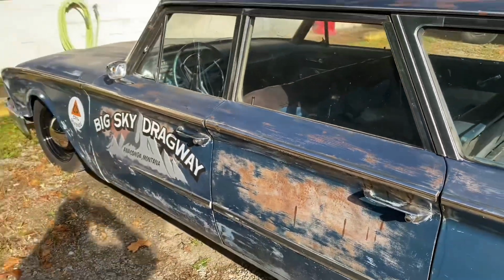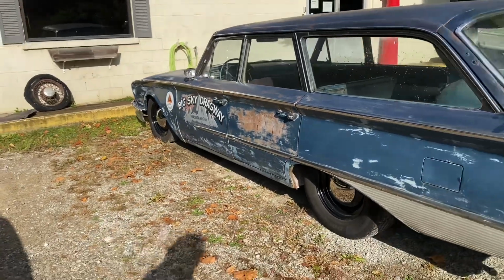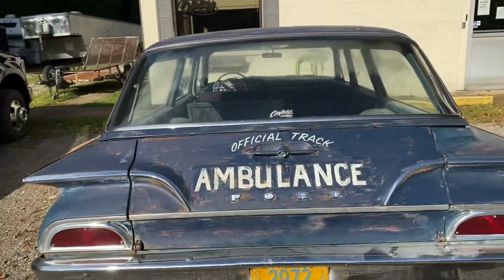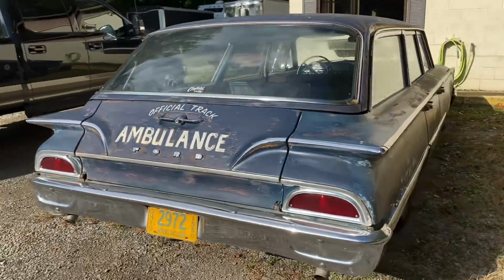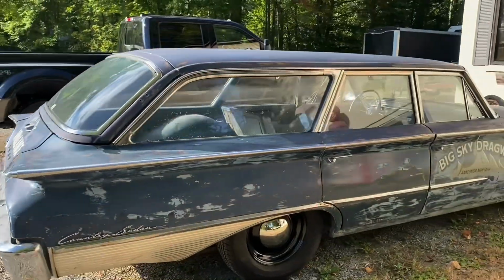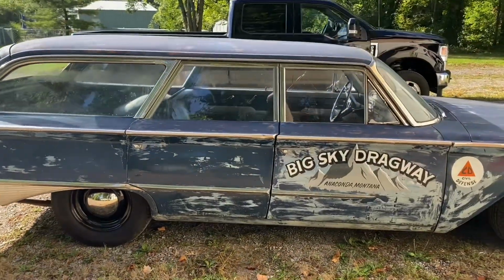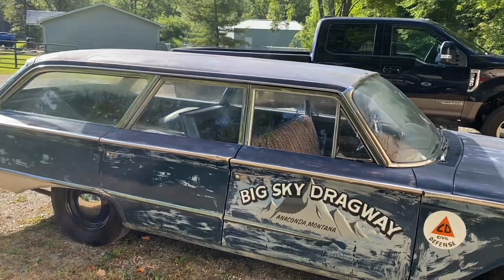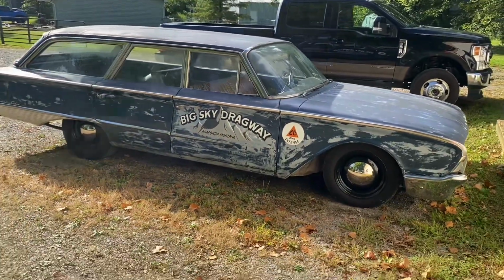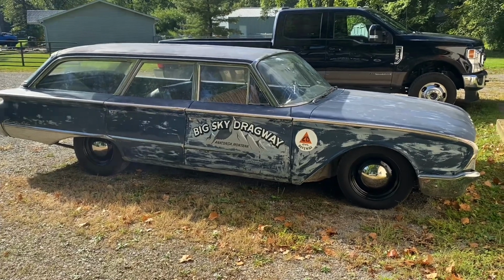But it was located at Malmstrom Air Force Base in Montana, and from what I can find, they used it until '63, '64-ish, and then they donated it to the village of Drummond, Montana, and they used it as a volunteer ambulance. And when I got it, it had holes in the roof where the lights were. It's got an extra battery cutaway in the inner fender to support all the lights and sirens and stuff.